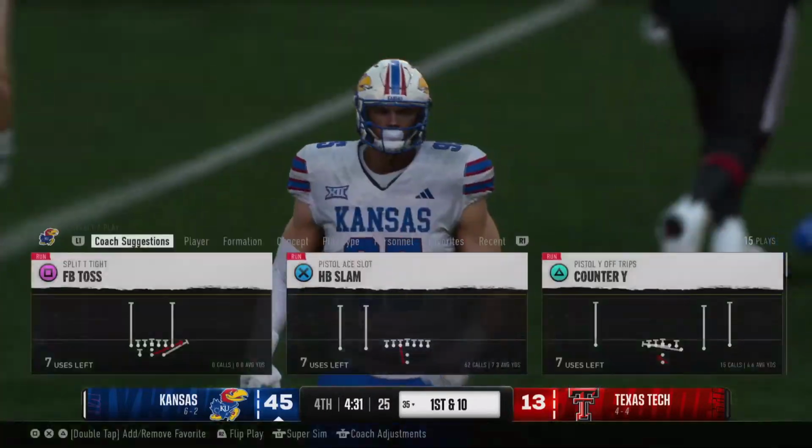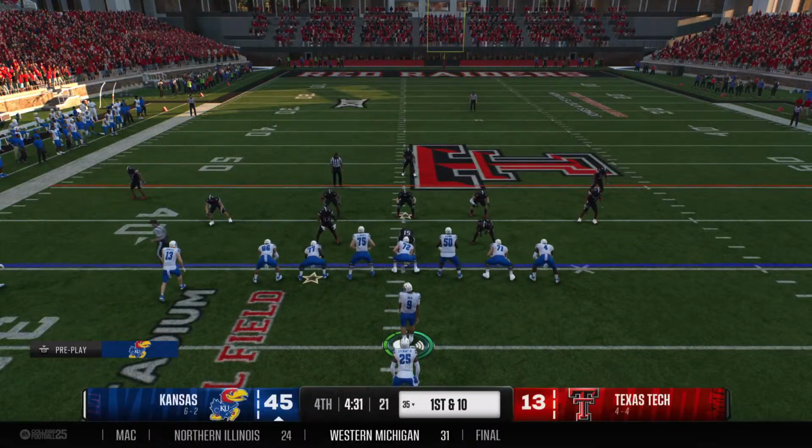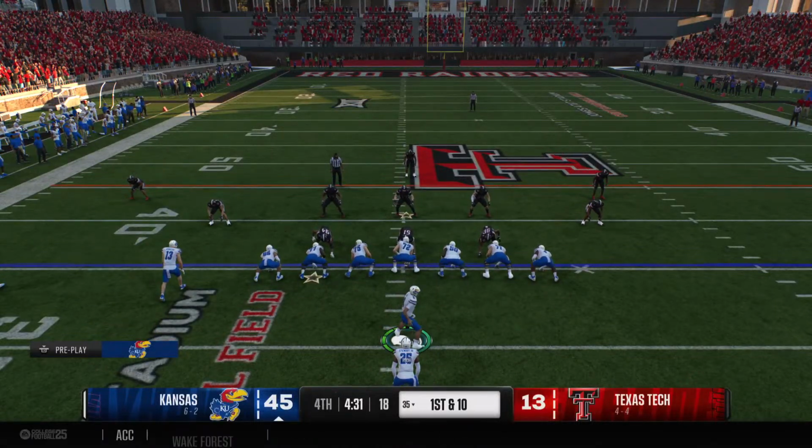Fires to the big fella. The decision to go for it does not pan out. First down here for the offense. It's a turnover on downs.